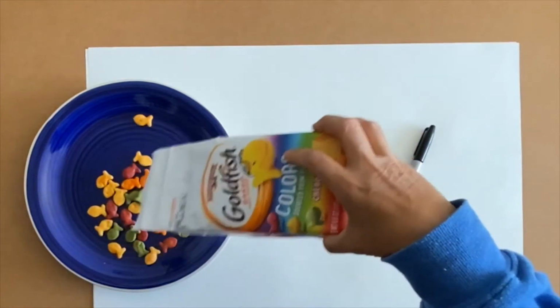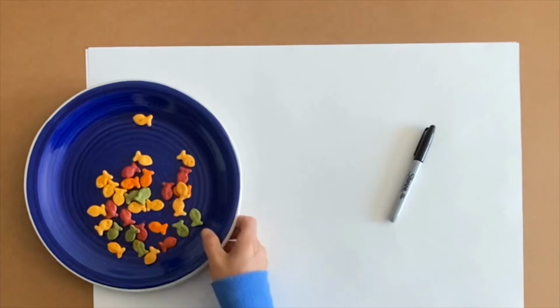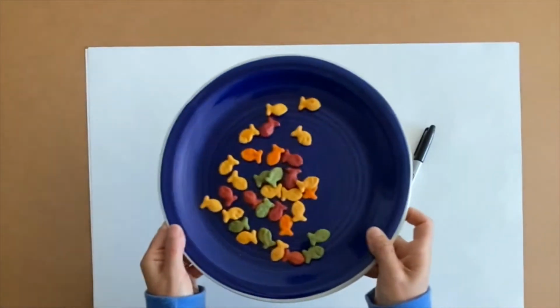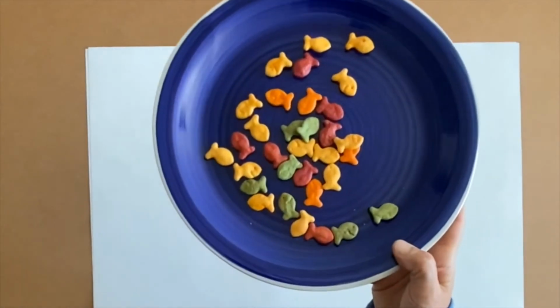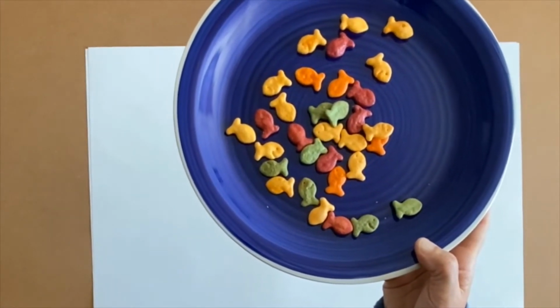First, let's dump a few crackers onto the plate. Not too many so we can save some for another day. I like to use my imagination, so I'm going to pretend my blue plate is the ocean. Before we start sorting, let's look at the crackers. What do you notice?